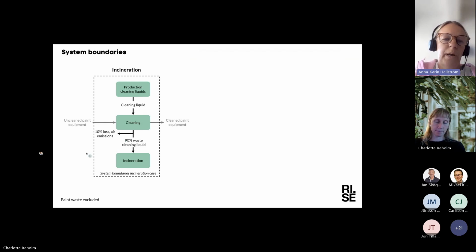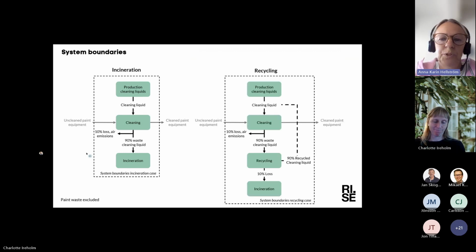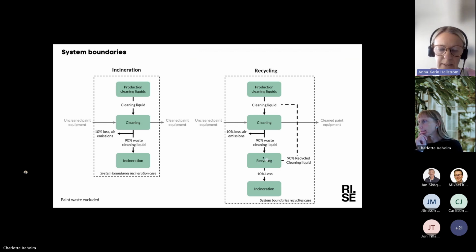So 90% of the waste cleaning liquid was going to incineration. And for the next one, Charlotte, the recycling system boundary. We again start with the production of the cleaning liquids and its upstream processes. And in the use phase, we have been cleaning the paint equipment. Also here, we assume 10% loss to air and 90% went to recycling. So 90% recycled cleaning liquid was transferred back to the user then, and 10% went for incineration.